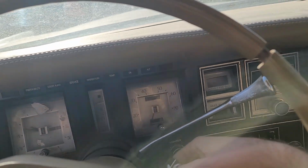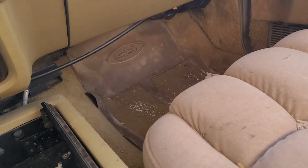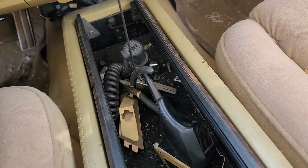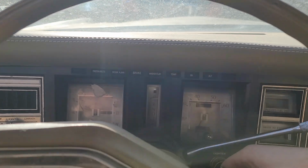We'll throw some fresh gas in her. Ooh, just noticed that. That is a bad reseal job on the windshield. Got the whole trim up here dirty, but you get what you pay for. And let me tell you, I didn't pay much. Oh, that's a cassette adapter. Utterly useless in a car with an 8-track, but, still fun. All right, let's shut her down.